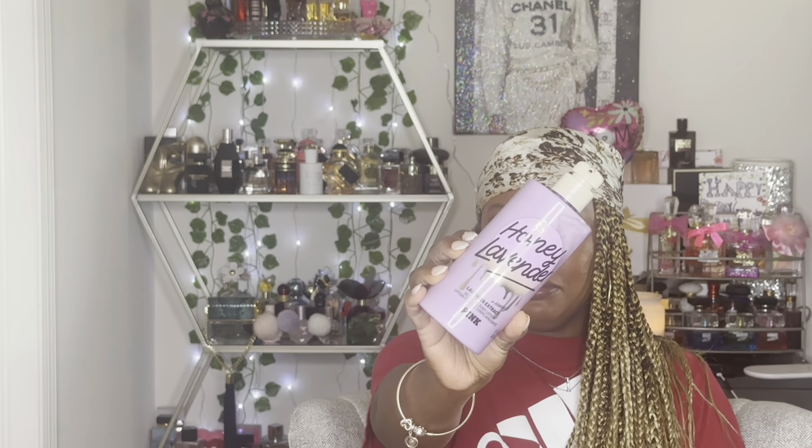I did try to consolidate everything into the 2 larger bags as much as possible. With that being said, let us get into the product. First item that I have been wanting to add to my collection for the longest time was this Honey Lavender Body Lotion. Now, there were other parts to this line. There was a body mist and a body scrub, I think. But I just wanted the lotion to add to my collection.